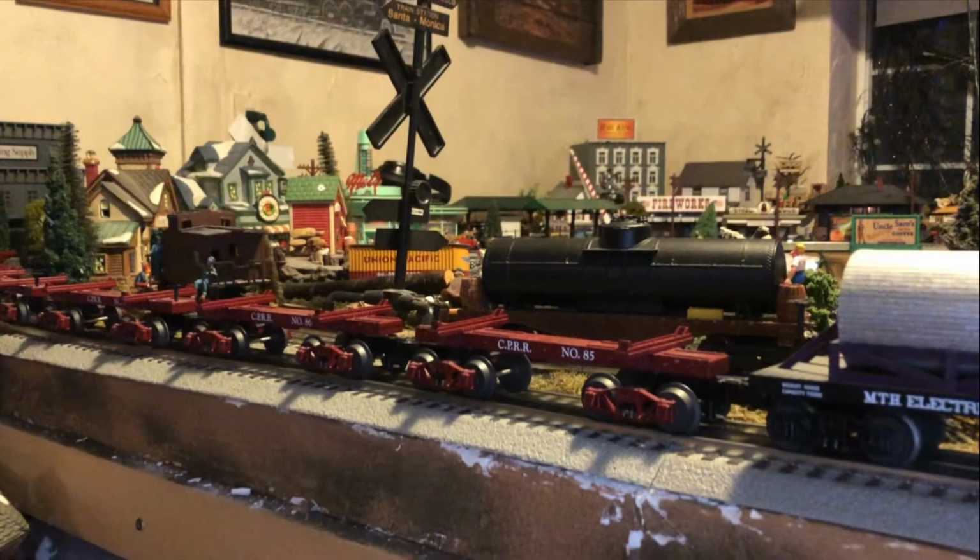Right behind the tank car here is 6 of these. Yep, that's right, 6 of these MTH Rail King 19th century skeleton log cars. These are the skeleton log cars with those plastic logs on them. And as I said with the Industrial Rail log cars, I took the logs from these cars here and put them on the Industrial Rail ones.